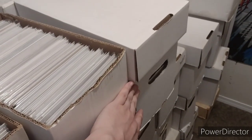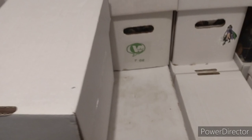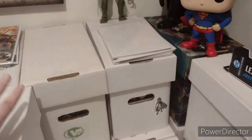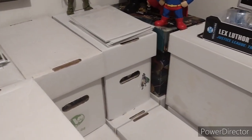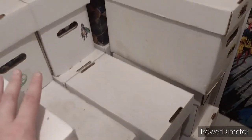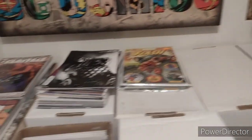These are primarily Superman. This side is like Catwoman, Batgirl, Robin, Nightwing. And these two rows and some of the stuff on top, the short boxes, that's stuff like Batman, Superman, Harley, World's Finest, DC Comics Presents, Batman Animated Series, all that kind of stuff.